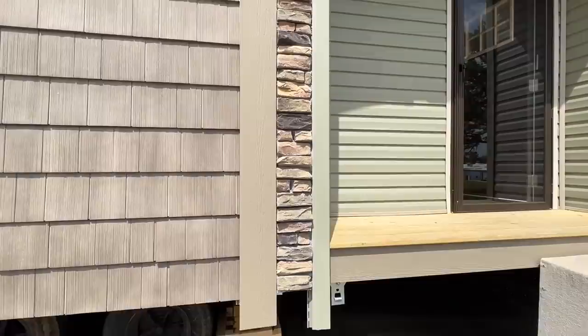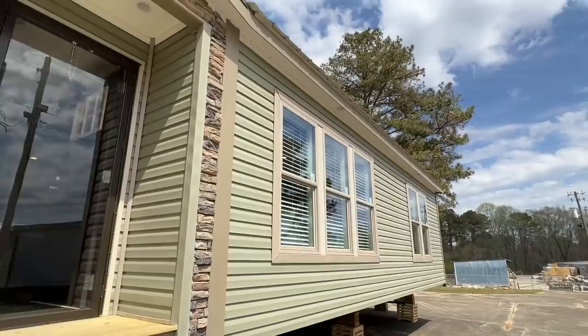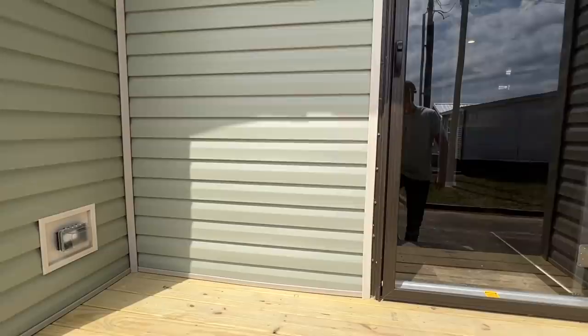And then you have the stone. Notice we got a couple recessed lights up under there, and then we have them as well down through our eaves. Looks great at night. Plus we have us a plug there as well. Now it's time for us to head inside. Let's go.